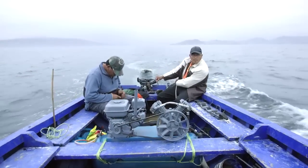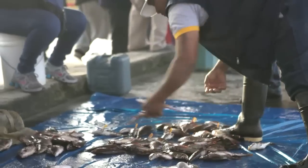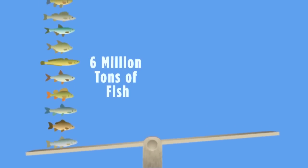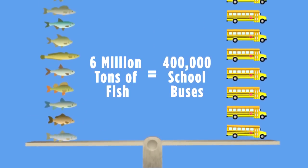Fishing is big in this area, right, Matias? That's true. Fishing has been part of Peruvian culture since the start of civilization. And Peru has one of the largest fisheries in the world that handles more than 6 million tons of fish a year. So 6 million tons is equal in weight to around 400,000 school buses.